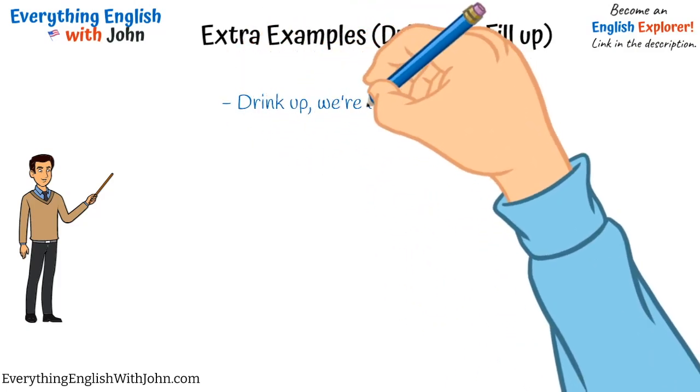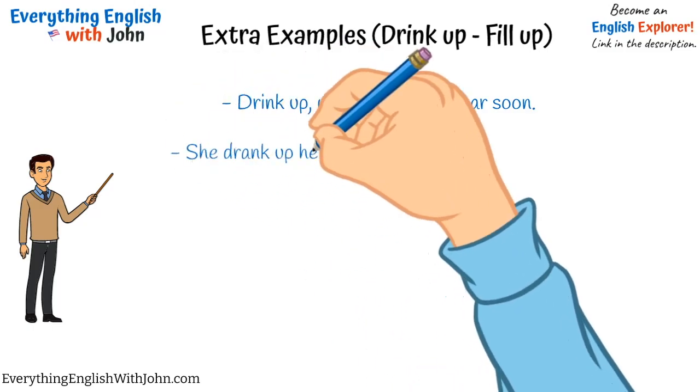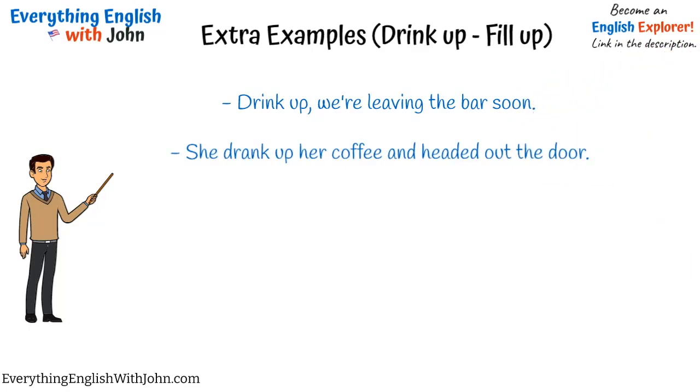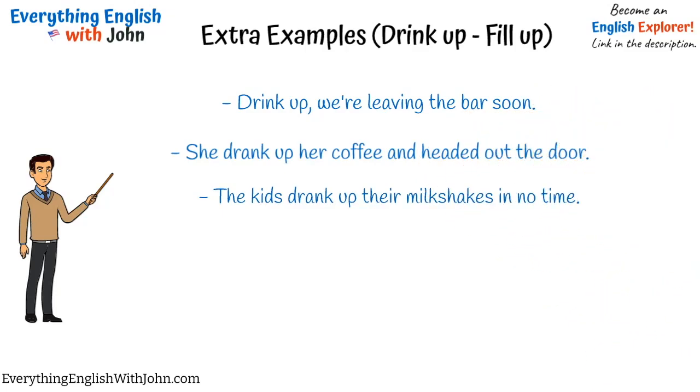Drink up. We're leaving the bar soon. She drank up her coffee and headed out the door. The kids drank up their milkshakes in no time.